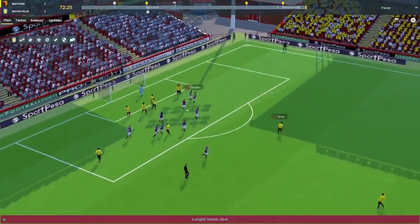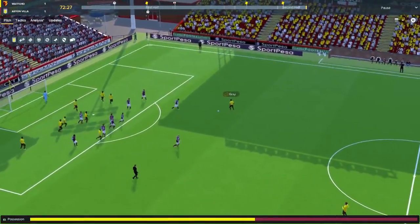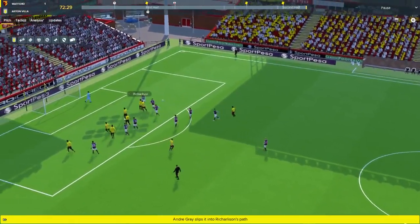Get that away, we can. So it might be lagging a little bit. If that's the case, I'm sorry. Can we get that clear?